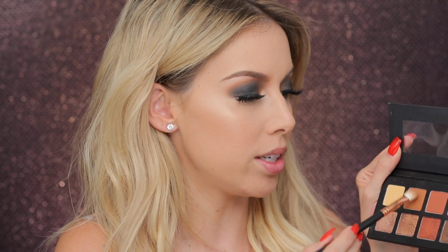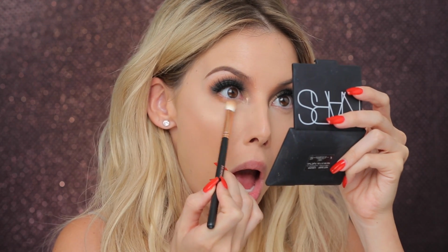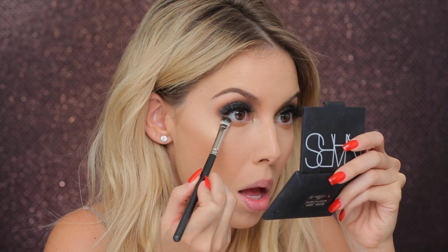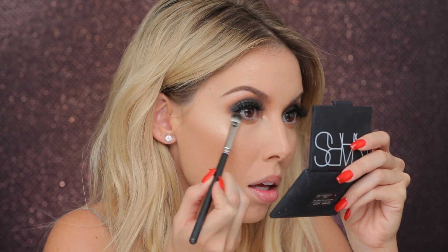And now I'm actually gonna go into my lower lash line. I'm ready to take it there. So I'm gonna take the Morphe brush that I used in my crease and the same color I used in my crease, and we're gonna start smoking it out. Then I'm gonna go straight into black. I'm gonna add black directly on top of it.